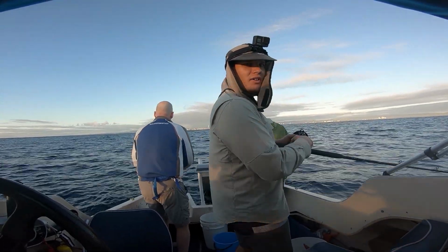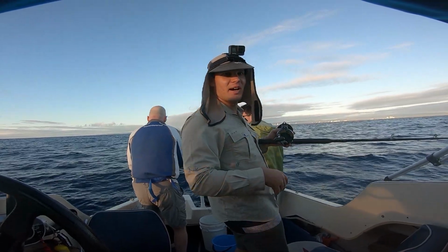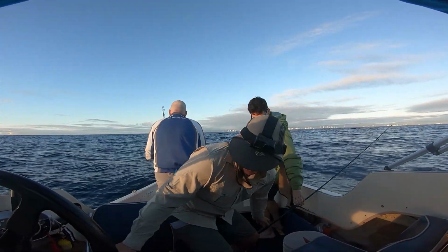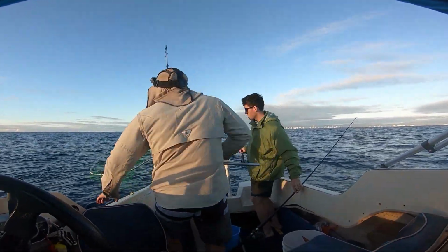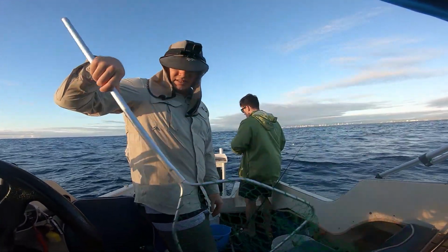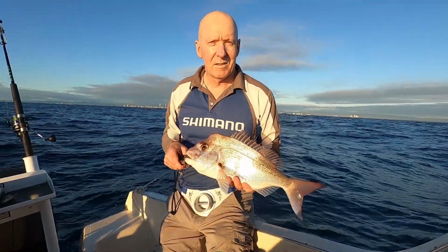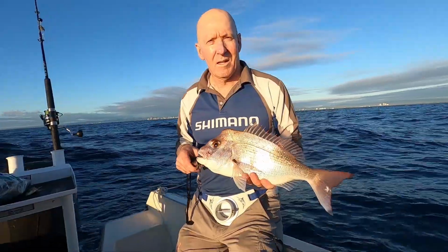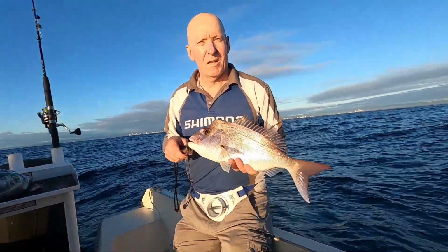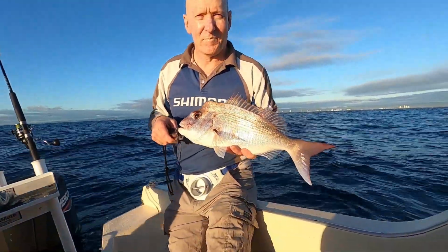Meanwhile, over on Will's rod, yeah, it must be that back corner. You got him? Nice, he's alright, Dad. Well, I'm glad these two are here catching them. Just a pinky. Another nice one though, Dad. Yeah, good pinky size. Yep, very tasty size. Well done. He hit hard on the drop, that one. Yep, he did. Good stuff.